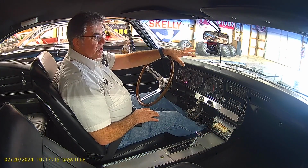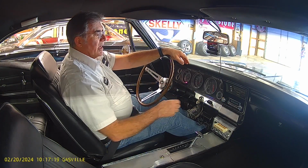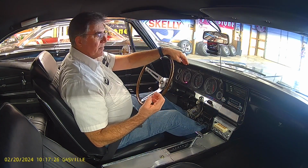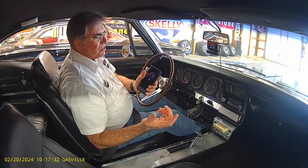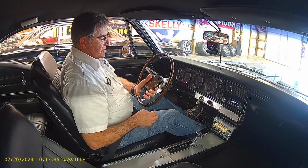Now, in an earlier video, the dash and instrument panel video, I mentioned the custom auto sound AM/FM radio, and I could not demonstrate the Bluetooth because my phone that I use for my Sirius was actually being used with a camera. So I'm going to demonstrate that now. Turn this on.